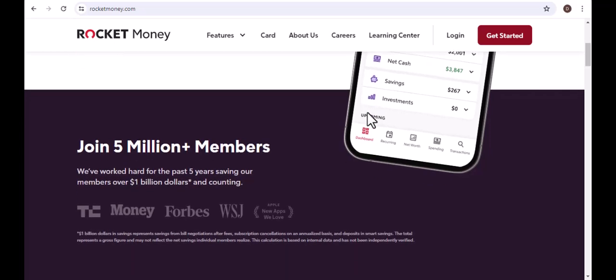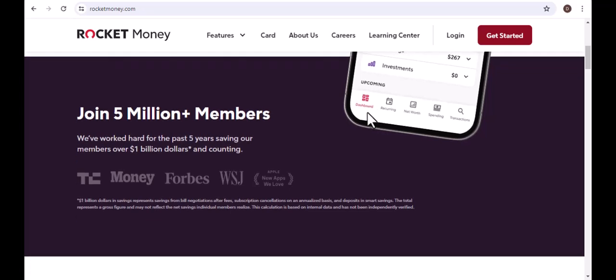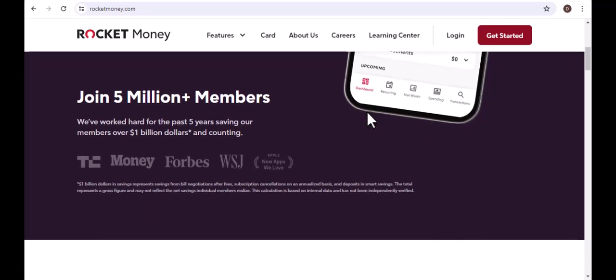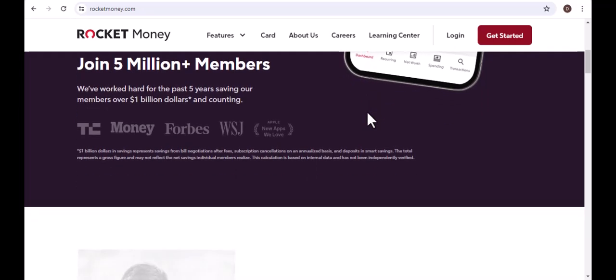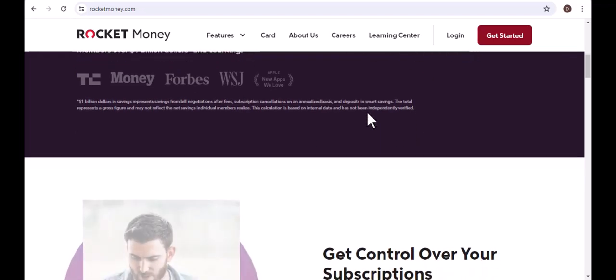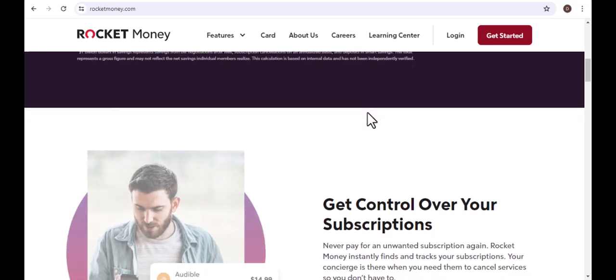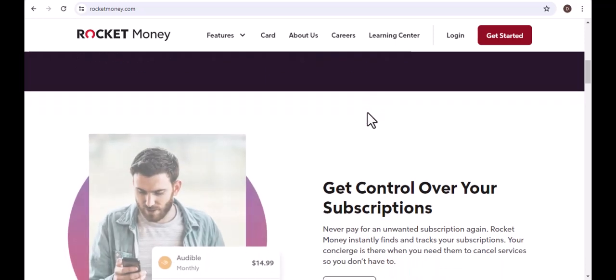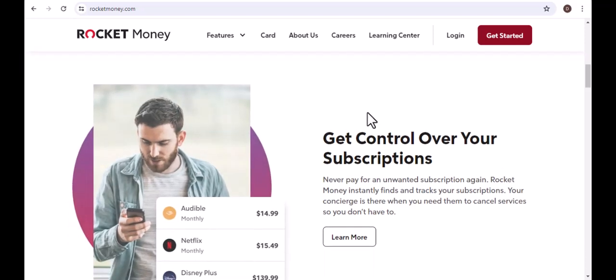Documentation: email and in-app support provide a written record of each interaction, which can be helpful for troubleshooting and resolving disputes. Efficiency: digital support allows Rocket Money to route inquiries to the appropriate specialists more quickly, resulting in faster resolution times. Security: digital communications can be encrypted and secured more easily than phone calls, protecting your sensitive financial information.